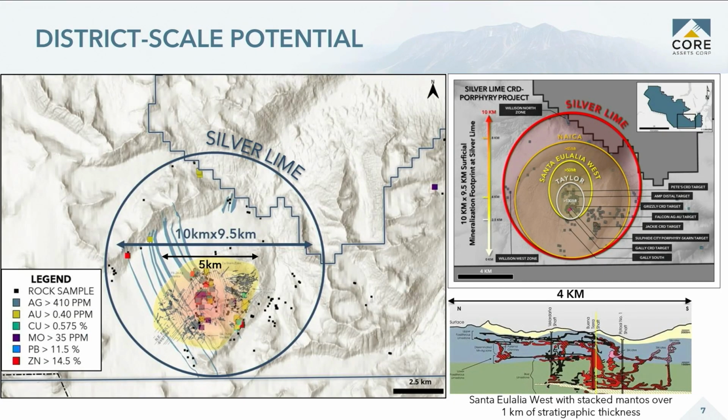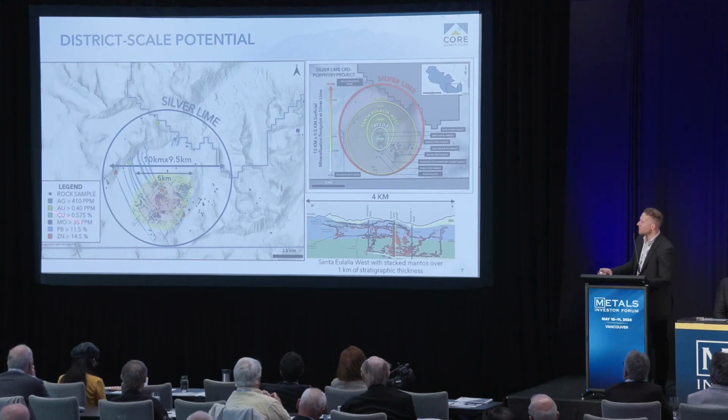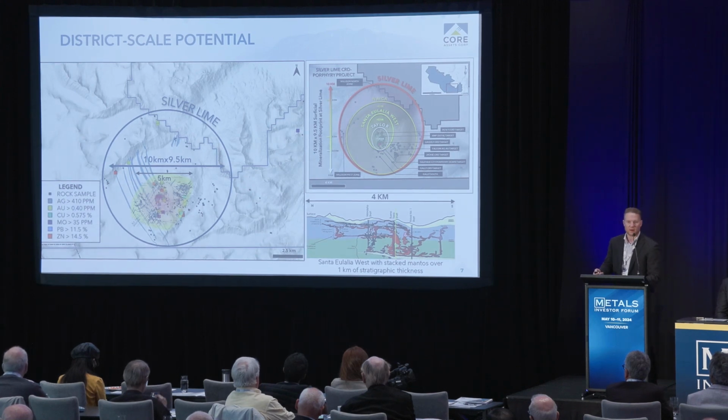So a little size comparison again, just to touch on. The Silver Line project here has a diameter of about 10 by 9.5 kilometer size. That's based on superficial mineralization, a lot of samples which I've collected myself over the past 5 years. A lot of high-grade silver, and you see that around the perimeter here, which is what's to be expected in a carbonate replacement end member of a porphyry system.